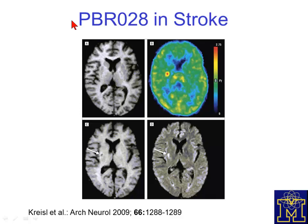In research labeled with carbon-11, there is a fluorine-18 analog called PBR06, which shares the same chemical backbone and structure, but is obviously labeled with F18 and may be amenable then to regional distribution for clinical use.